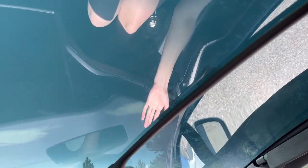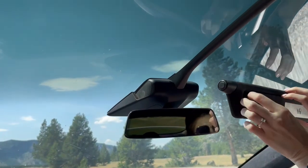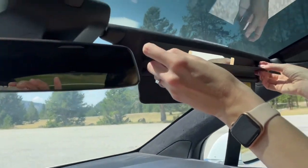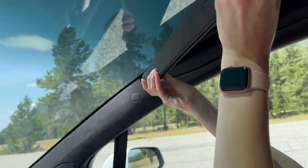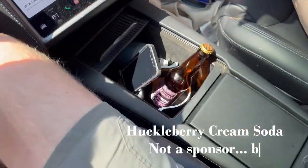Look at this massive mirror, this thing, or window. This thing is huge. It's beautiful. There was a sunroof right here, a little mesh cloth thing. We took that off so we could get a better view of the mountains and everything, but there's an option for that. And you've got your tiny little mirror right here and sun visor. Very futuristic looking. And tons of storage.